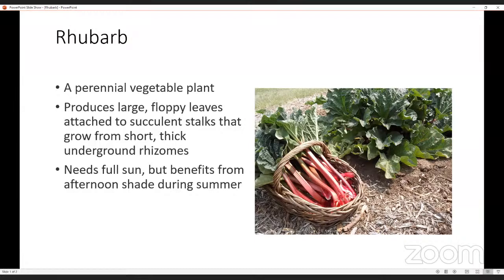So for those that may be interested in growing rhubarb and haven't grown it before, it's pretty easy to grow. It is a perennial vegetable plant, just meaning it'll come back year after year, and it produces large floppy leaves that are attached to the stalks that are going to grow from short, thick underground rhizomes. Rhubarb does need full sun, but it does benefit from having some afternoon shade during the hot, dry part of the summer. So just keep that in mind if you are growing new plants.